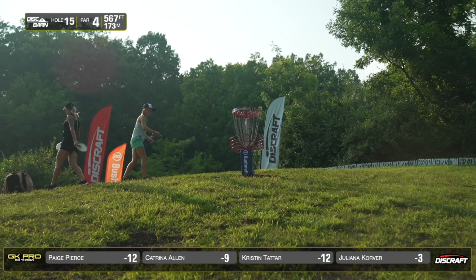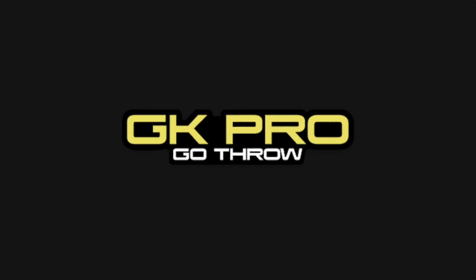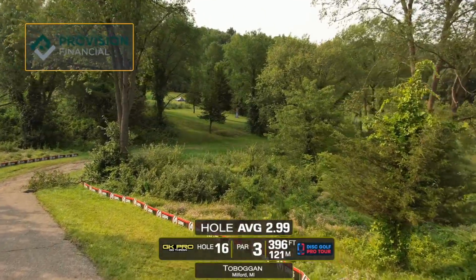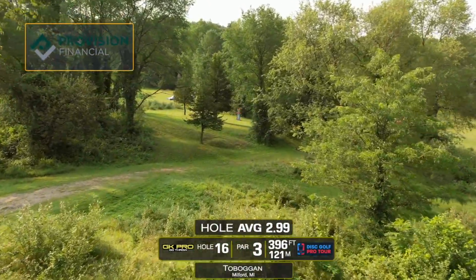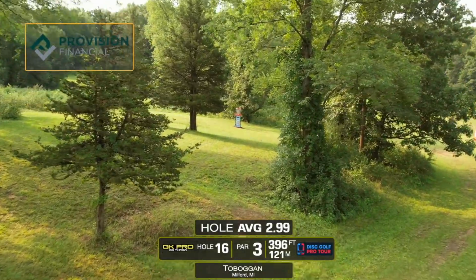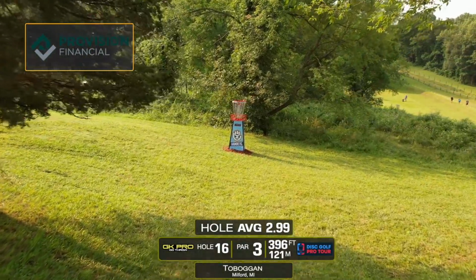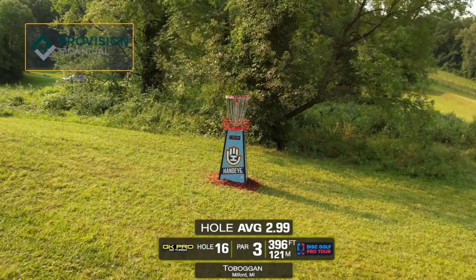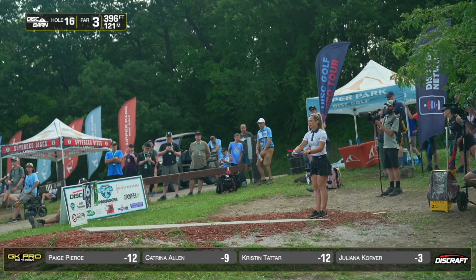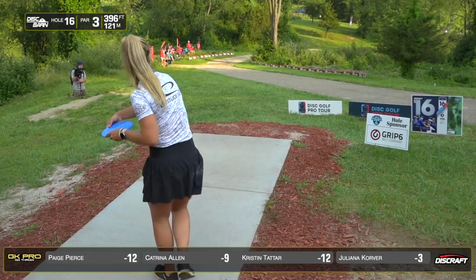From this angle, it looks like the chains almost pushed that one out. I agree. It did. It looked like the cage caught it on the backside, or coming back as it was trying to pop. This is 16. It is 396 feet, par 3, 13 feet of elevation loss. This hole is reachable if you can successfully get by the trees, which is not an easy feat. There was quite a bit of wind, mostly in our faces on this hole.